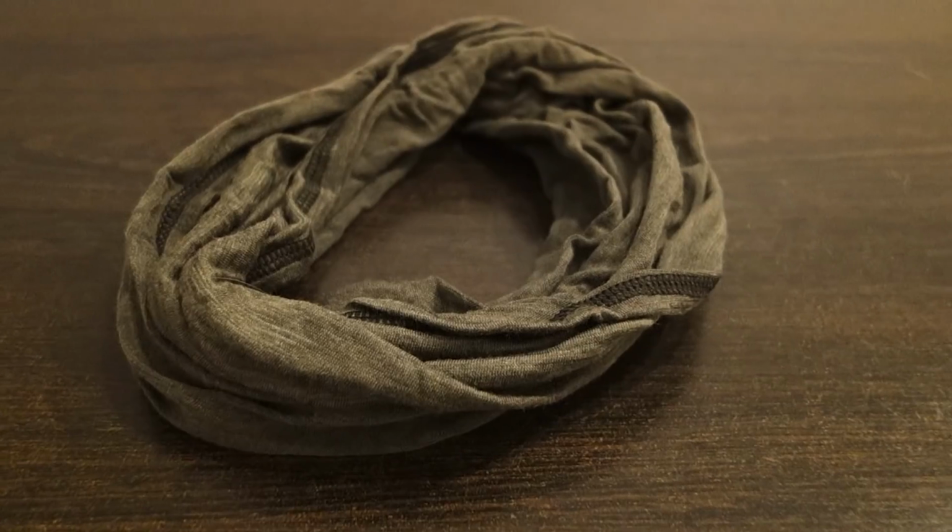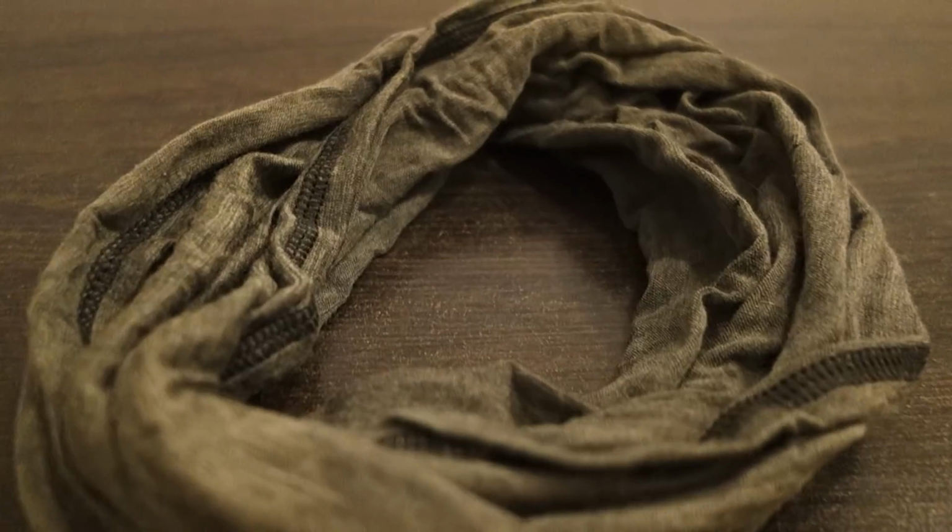We've all been there. A buff, which is, surprise, from merino. Very versatile. You can use it to warm your head, you can use it as a neck warmer, you can use it to protect your face from dust or sandstorms, or to quickly clean or dry stuff. If you don't generally use a buff, just try it, you'll love it. Oh, I also still need a beanie, but I want to buy that in Kathmandu.